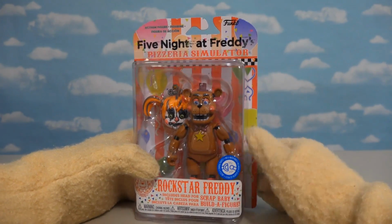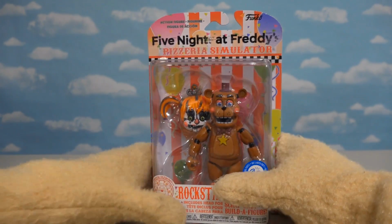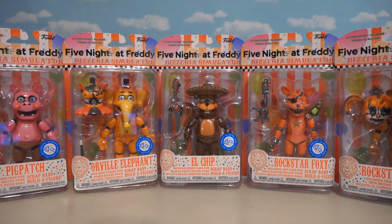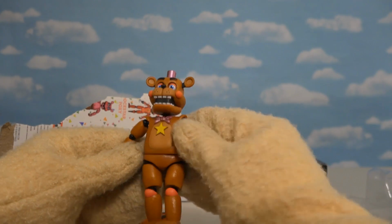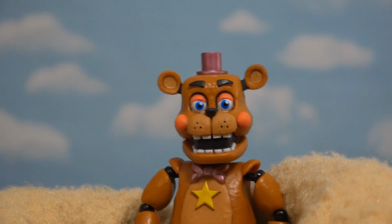Okay, so now we're up to Series 4, and that is the really cool Pizzeria Simulator line, which was released at the very end of 2018. So looks like we got 5 in all from this set. And first up is good old Rockstar Freddy. He's a pretty cool looking figure that looks great. Yep, looks just like Freddy, but he's got a star on the chest.